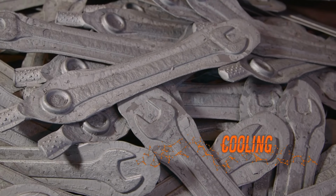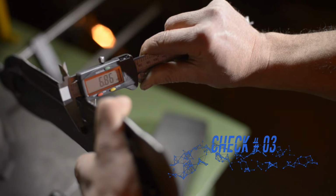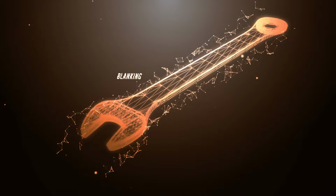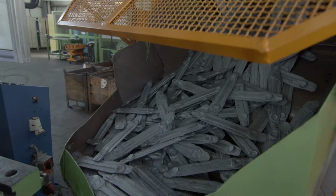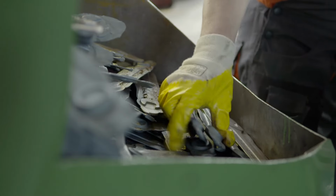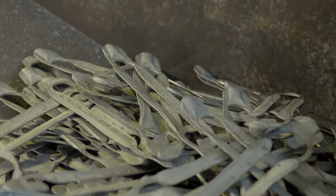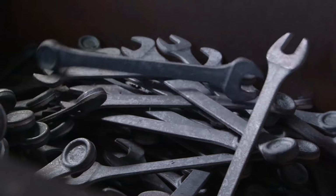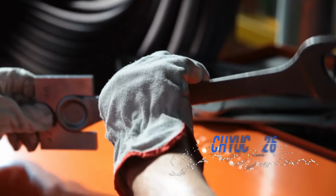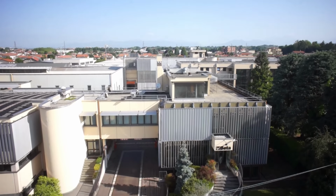After a slow cooling period, the next operation takes place. The correct dimensions of the forged pieces are carefully verified. The burrs and exceeding material generated by the hammer in the forging phase are eliminated. The shape of the finished Beta wrench, known as item 42, is now definitive. Another dimensional test then follows. After an additional surface cleaning, the rough wrenches are sent to the Savico plant to complete the following phases.